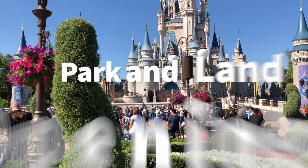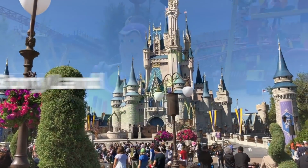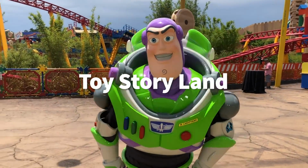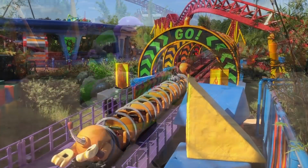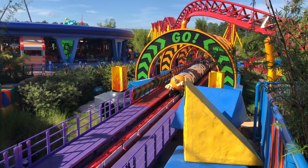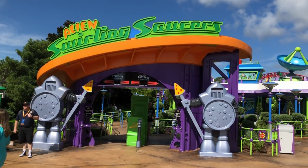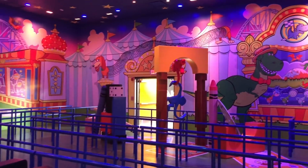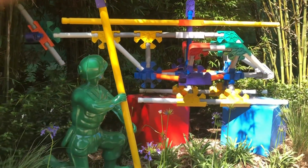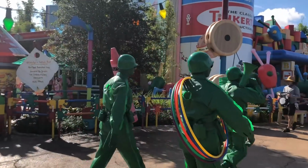Okay, let's talk about park and land openings. Toy Story Land, we already touched on this a little bit. Toy Story Land opened in Walt Disney World at Hollywood Studios, bringing in Slinky Dog Dash, Alien Swirling Saucers, and that new entrance to Toy Story Midway Mania, along with tons of great theming, some really cute merchandise, and a bunch of other stuff, including, of course, new characters. Buzz, Woody, the Green Army Patrol, and Jessie are all there. Definitely get over to Toy Story Land if you get the chance.